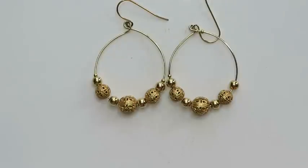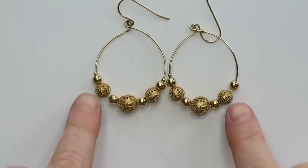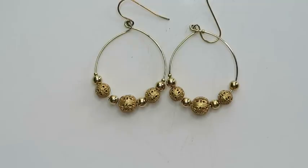And then these earrings I will sell. I love these open work beads on these. I will definitely sell that.